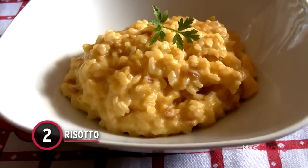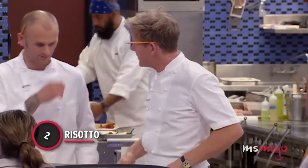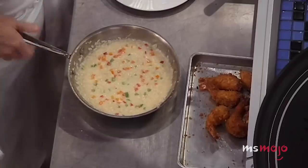Number 2. Risotto. We've seen many chefs struggle to make risotto on Hell's Kitchen, but it's not so difficult to make when you don't have a world-famous chef yelling at you.